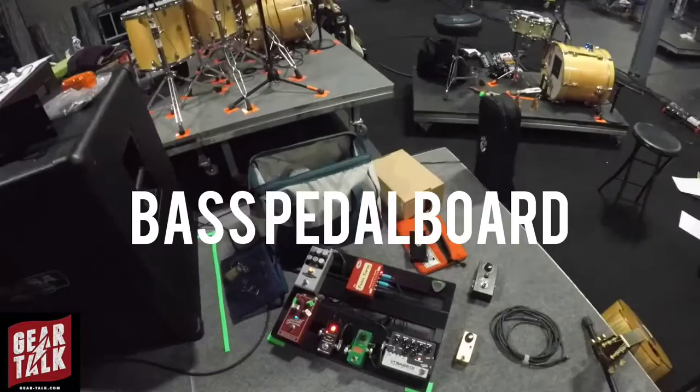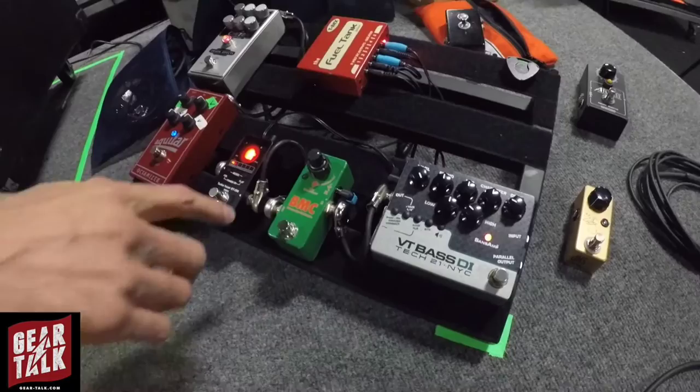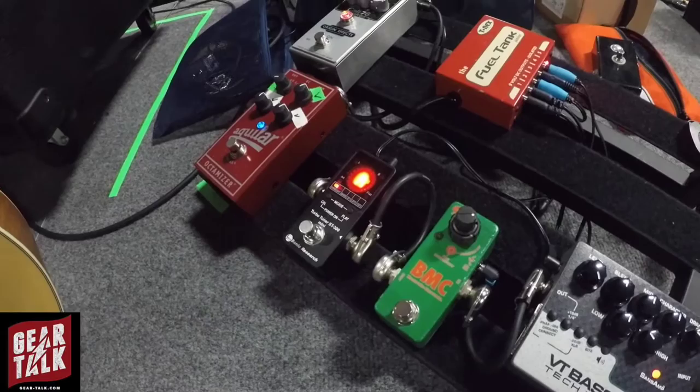Yes, let's do the pedal board. I'm just reconfiguring things today, but this is what I don't leave home without. The VT, I love it. Sans Amp, made by Tech 21. Just got this, it's a bass mid control, so I like to use it just to bump up an upper mid-range frequency on the Lakland. I've only been using that a couple days, but that's why I bought it, and I really dig it so far.